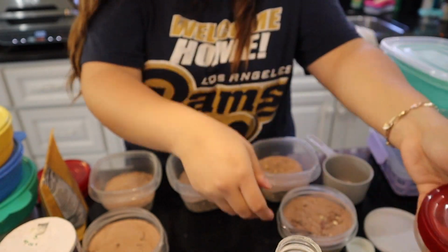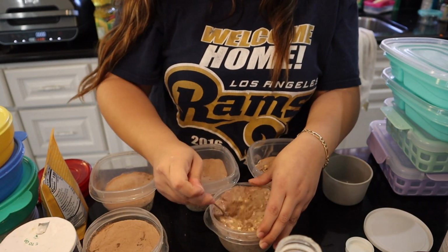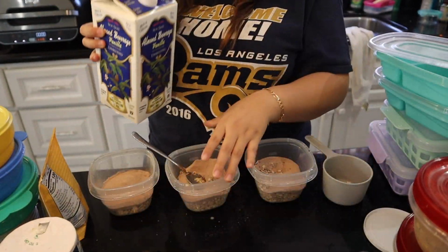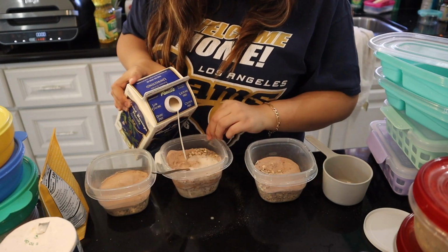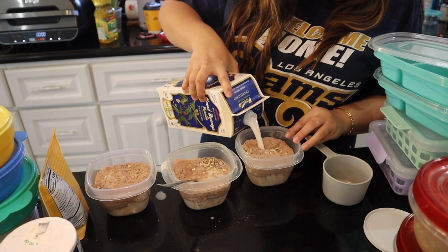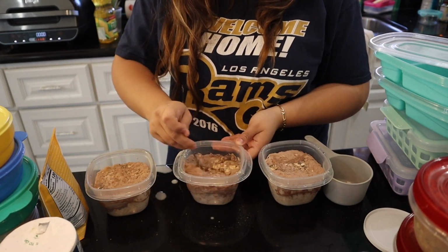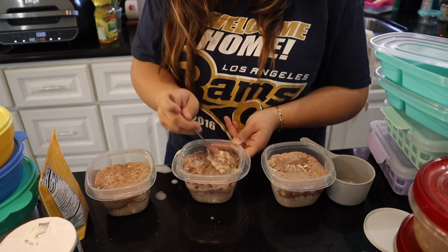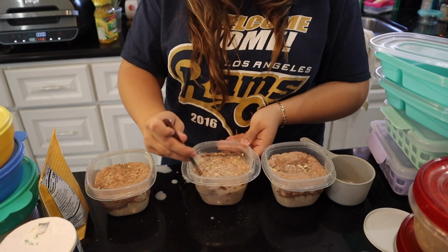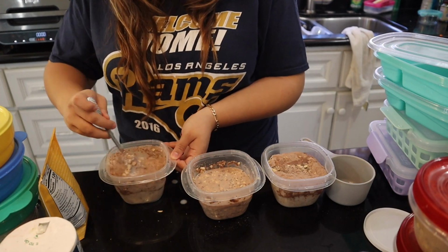And I did the same thing for Chris's. Like I mentioned, it's for me and him. So I did add the almond beverage. This is the non-sweetened vanilla. I don't even know how it's not sweetened, but to each their own. I added maybe 2 cups or a cup and a half to each one. Again, I just mixed them all up, and it was pretty clumpy, but since they're going to be sitting in there for a while, it will kind of disperse and break up, and once you start eating it, it'll taste pretty good. I've done it before.